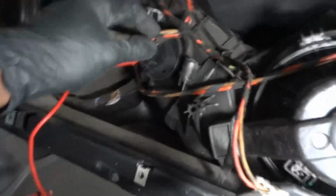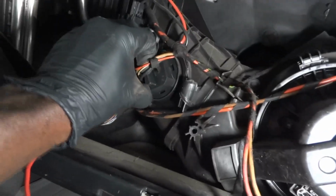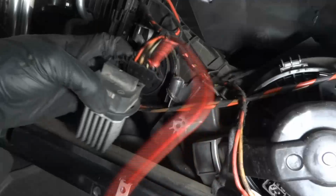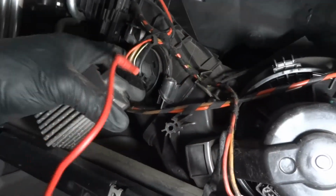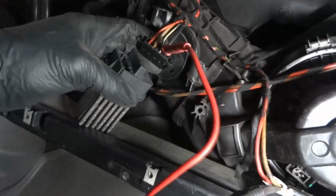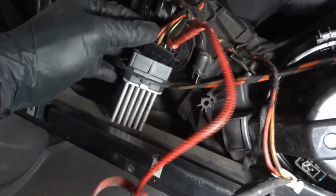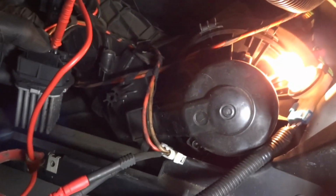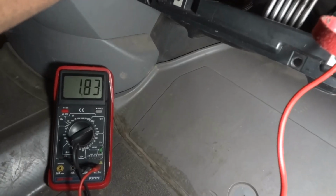I mean, just for the heck of it, let me disconnect this new one. Let me bring the old one here. Let me see if I can do this one-handed. Watch the meter, okay? 0 volts. Now, when I connect the defective one, see that? Blower motor comes on and we have 1.8 volt on the meter.